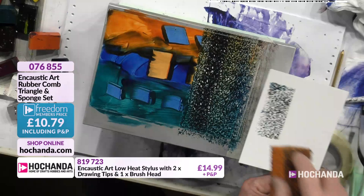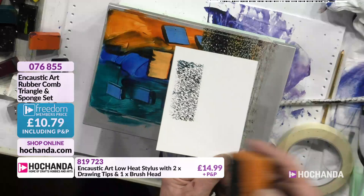You could leave it as simple as that. That could be the end of the whole thing. Just put a row of dots down there and you've got the card. It's as simple as that, really, encaustic.